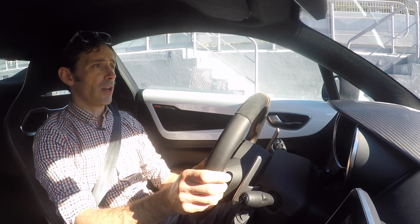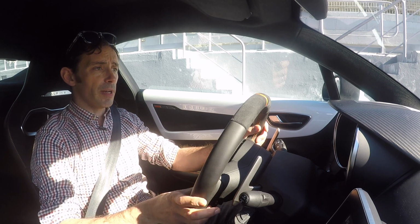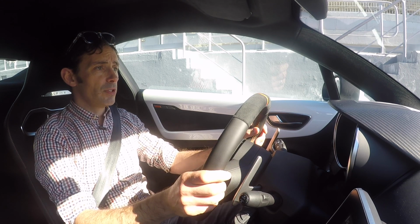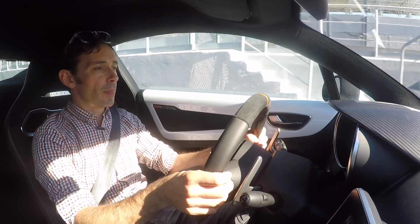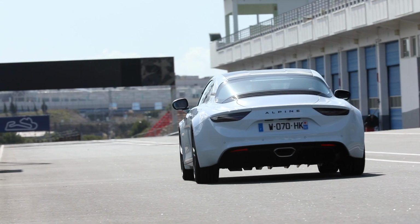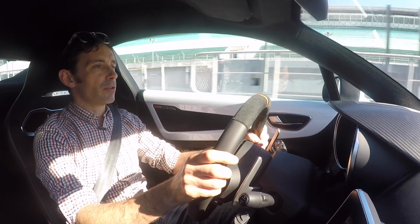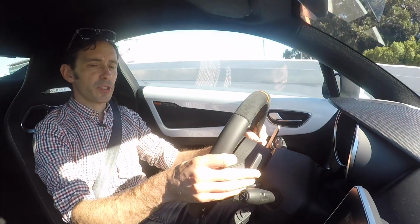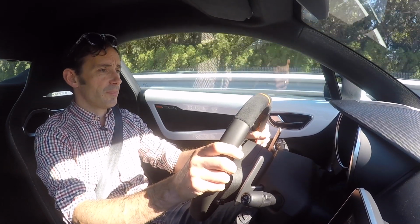Just queuing up for our go here. Now then, I've set up the track mode in the car, so you do that by pressing the sport button, and then when you hold the sport button down again, you get a third mode with more relaxed track ESP and faster shifts. The other good thing about the track mode is that it doesn't upshift on its own either, so the manual mode is what it says it is.